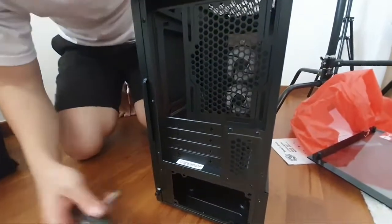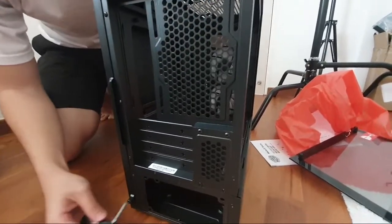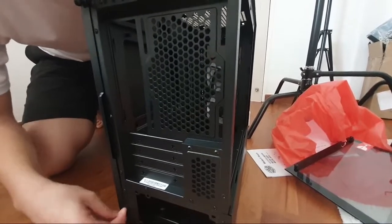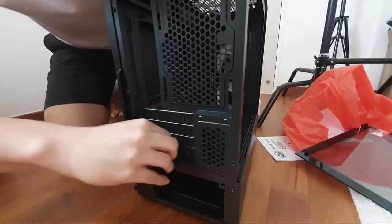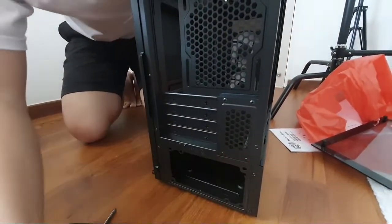Is this grommeted? Yes. You paid $30 so the thumb screws don't fall out when you're screwing them. That's what you pay for. Made in China, because we all want to see that sticker, of course. Peel that off. No one wants that. Okay.